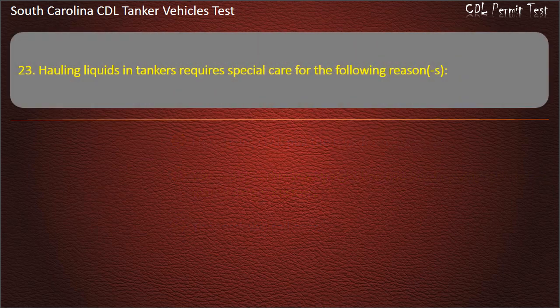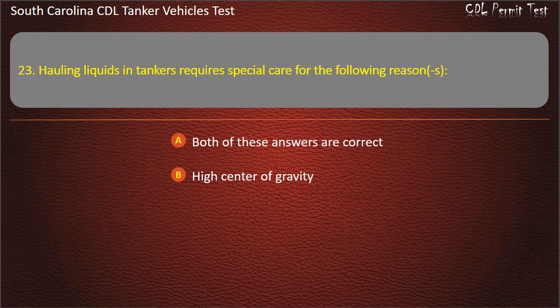Question 23. Hauling liquids in tankers requires special care for the following reasons. High center of gravity. Liquid movement. Both of these answers are correct. Answer: Both of these answers are correct.